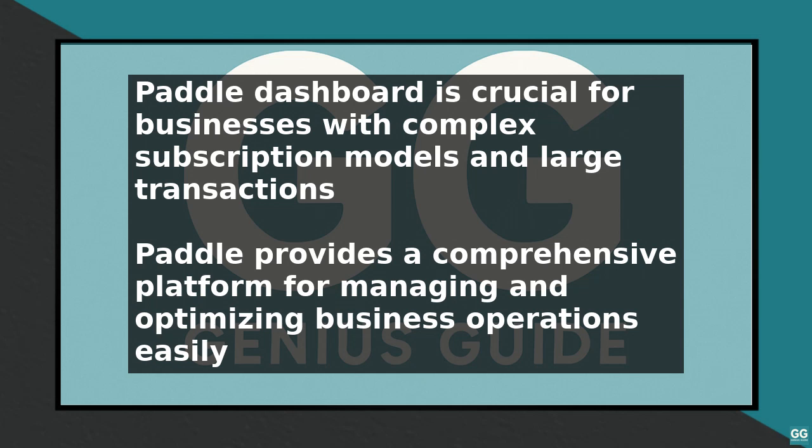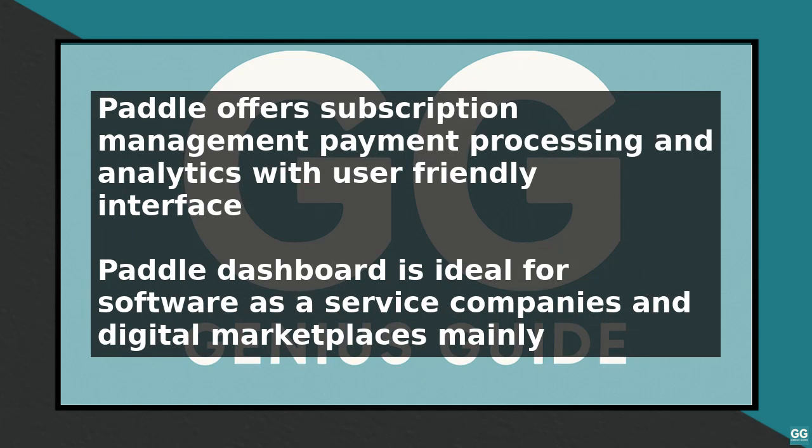It provides a user-friendly interface that allows you to easily track and manage your customers' orders and revenue. The Paddle Dashboard is ideal for businesses that need to manage complex subscription models, handle large volumes of transactions, and require detailed analytics and insights. It is particularly useful for software as a service companies, e-commerce businesses, and digital marketplaces.